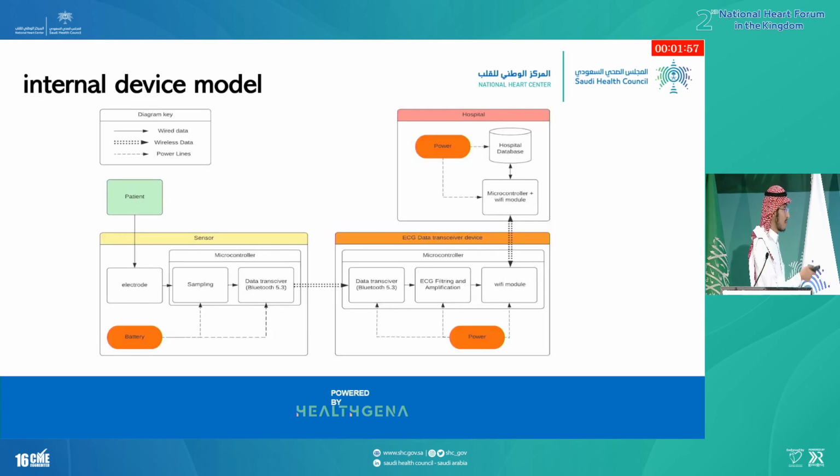And also this is the model. This is our model, as simply as possible. The patient will connect the electrode to his chest, and the electrode will link to the sample, and the sample will interpret the signal, and the signal will be transferred by Bluetooth from the sensor to the ECG data.